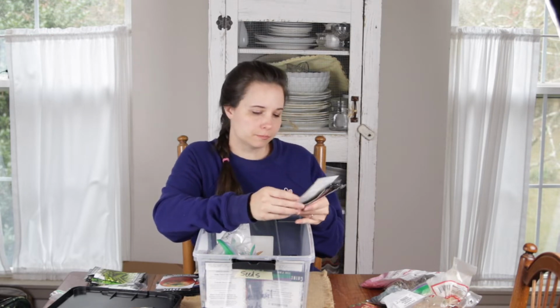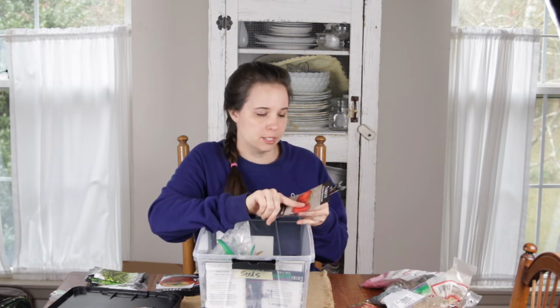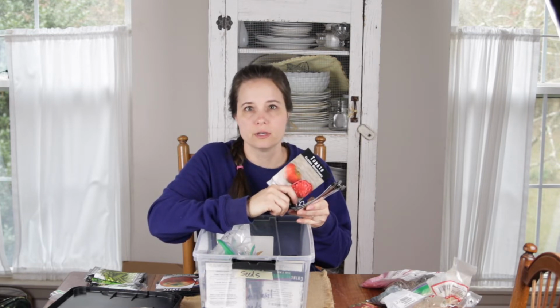Beefsteak tomatoes. These also were another one that didn't do super good for me last year. I'm going to give them another try just because it's such a really good tomato, but for whatever reason they didn't do very good in my garden last year.